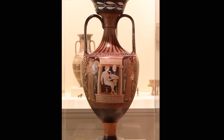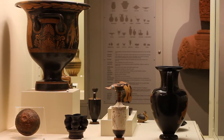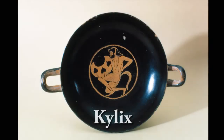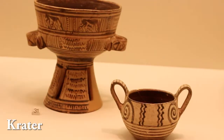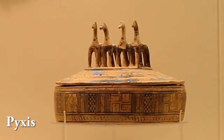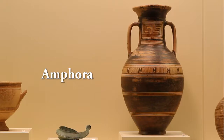Here's a sampling of our ancient pottery pieces. Some pieces in our collection are thousands of years old. They have exotic-sounding names like Kylix, a shallow-stemmed 2-handled drinking cup; Krater, a wide 2-handled bowl for mixing wine and water; Pyxis, a small round box used to hold medicines, trinkets, cosmetics; Arabalos, a small flask with a narrow neck used to contain perfumes or oils; and Amphora, a large or small 2-handled jar with a narrow neck used for storing and transporting olives, oil, wine, and grain.